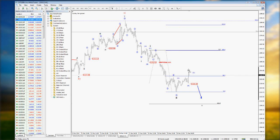Rule of alternation suggests that if wave 2 is complex, or if wave 2 is flat, then this could be something else. And definitely I'm looking for a zigzag A, B, and C. We are now at above 38.2%.